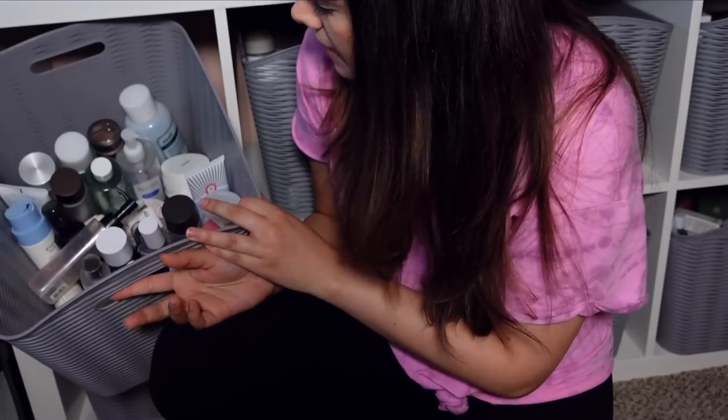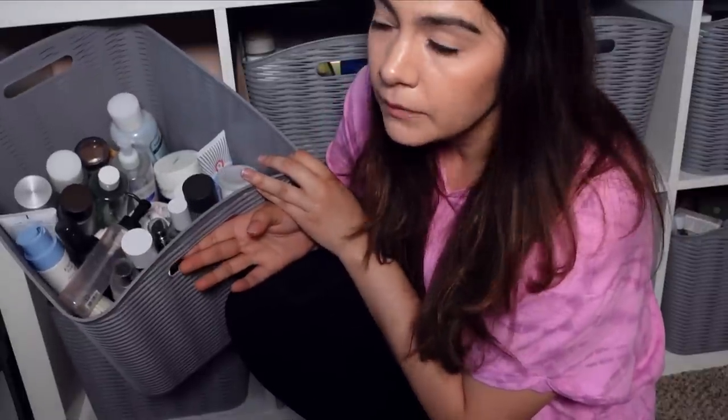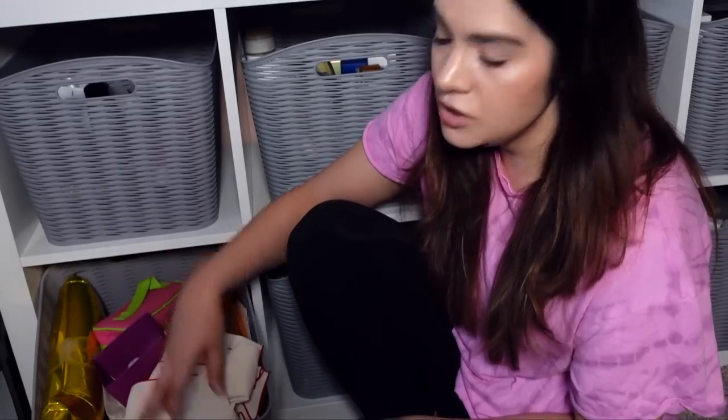This is also something I'm thinking about not holding on to anymore. I'm planning on moving, probably in the springtime, and I don't want to move with this stuff. And then this is just random stuff. It's not skincare at all. So now I'm going to take you into my bathroom where the majority of the stuff that I use on a daily or weekly basis is kept.